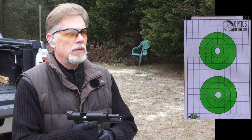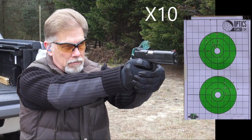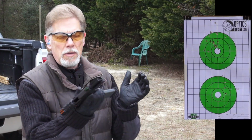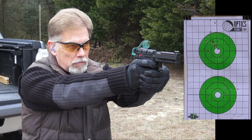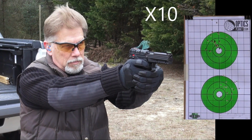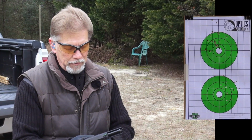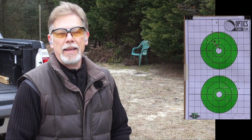Back to .22 TCM. And back now to PMR-30. Definitely a nice sight picture. It's a lot easier to hold this gun for slow, concentrated fire because it's so light. That's for sure. I don't know. I can't see anything from this distance. Let's go down and take a look at the targets.